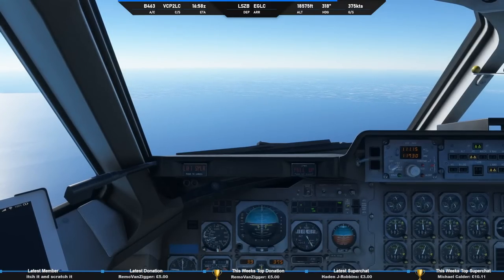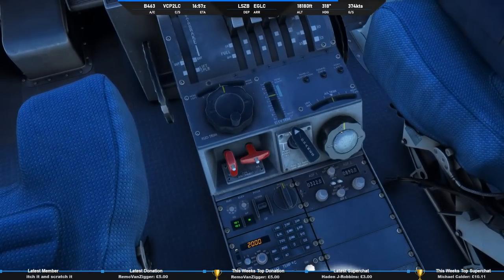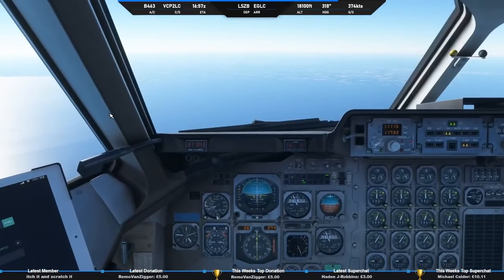One says no reverse, no speed brake, but at least no takeoff config warning. Shut up. I can't believe that. That one tiny little notch on the aileron trim, literally that, and the takeoff config warning horn sounded.